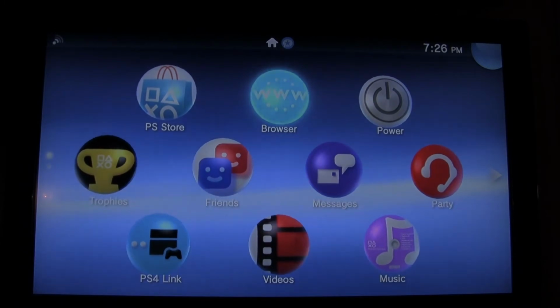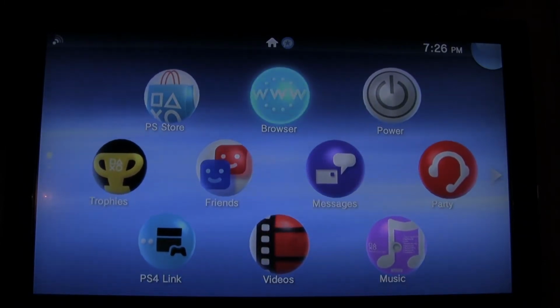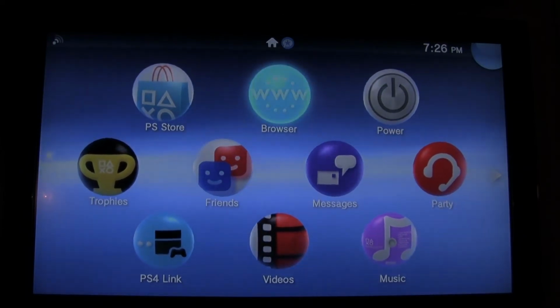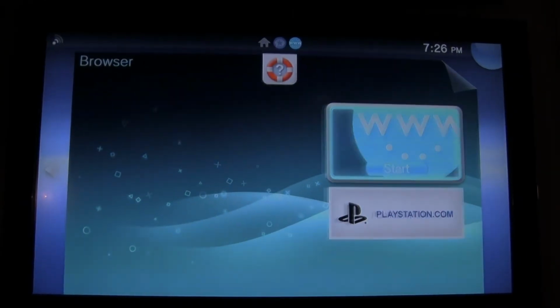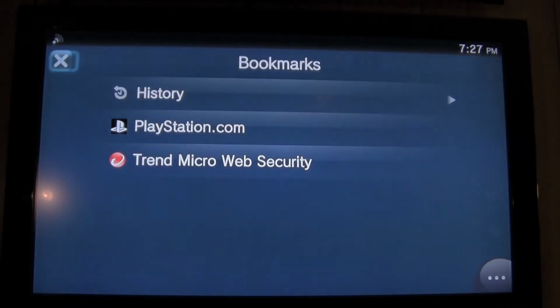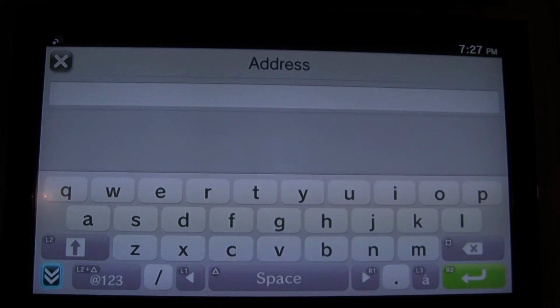Alright, everybody, so we're back at the Vita. Again, I hope you follow my instructions about the requirements, and we'll get started. The first thing you're going to do is go to the website, which is going to be right here, the web browser. And the next thing you're going to put in is when it comes up. Alright, so it actually checks for your website here, but I'm going to show you what to do here.